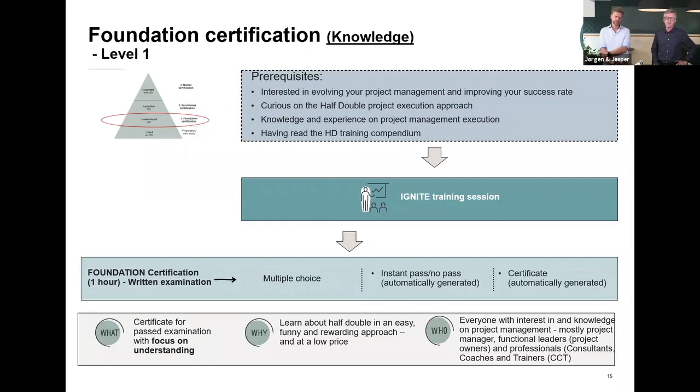And the target group here is very, very broad. Everybody who is interested in practicing project management, it can be traditional, plan-driven, or agile assignments, whatever. Of course, when you study the methodology, you will see that it is mainly driven by the agile mindset. So it's mostly applicable for agile assignments, but it can definitely also be used, at least elements of it, for more traditional ones, absolutely. So I would say the target group is very, very broad.